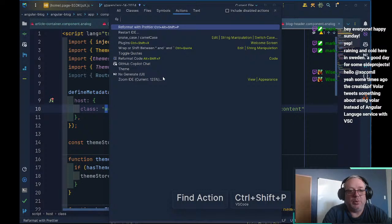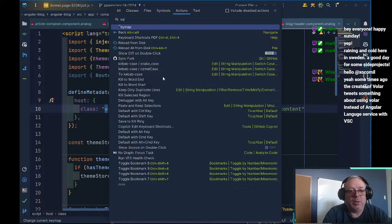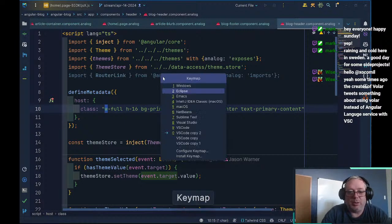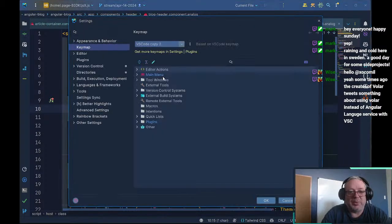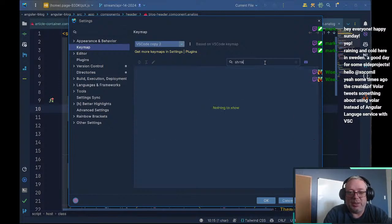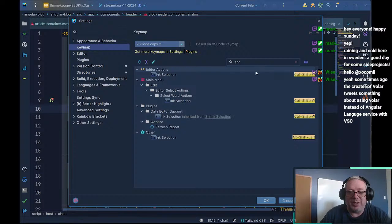We are going to our keymap. The VS Code copy to... I don't even know what these different ones are. But inside of here, do shrink selection. There it is right there.